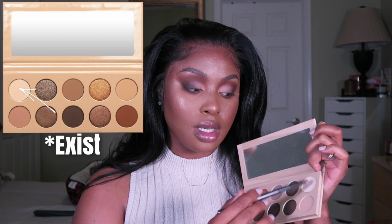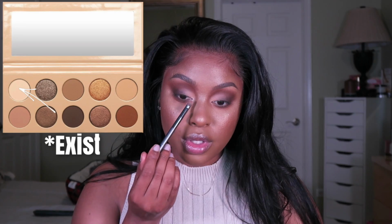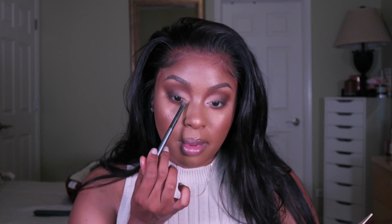Okay, and for my inner corner, I'm going to use neutral. It's like a white, or a bone color, and I'm going to just place that in there. I don't really want a shimmery inner corner. I'm just gonna keep it matte. So now I'm going to use this nude liner in my waterline.